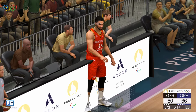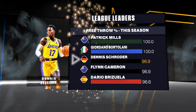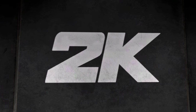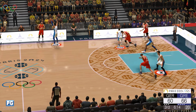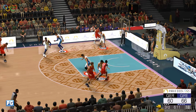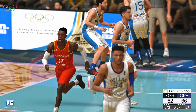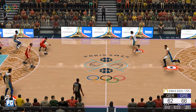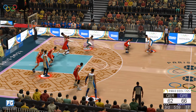And, of course, free throws always so important. Here are the leaders. Third is Dennis Schroeder. I mean, he's not going to miss many foul shots. That's for sure. He is a machine when he gets to the charity stripe. To end the drought, and it's good on the way in. Schroeder's got four this quarter. Really off on his shooting, just 20% this period. Looks like he's getting a bit frustrated.